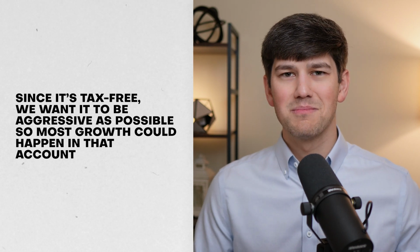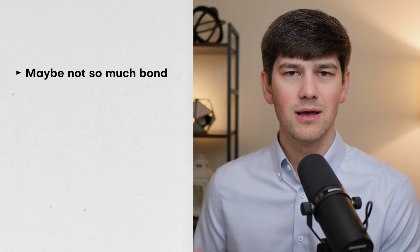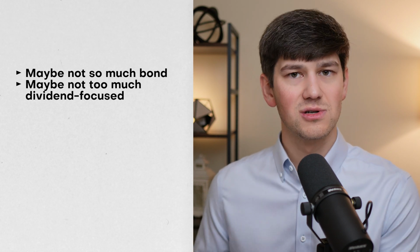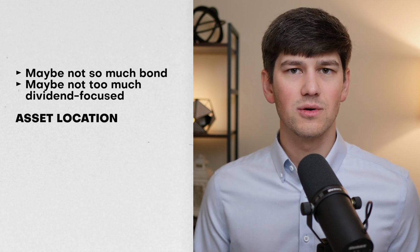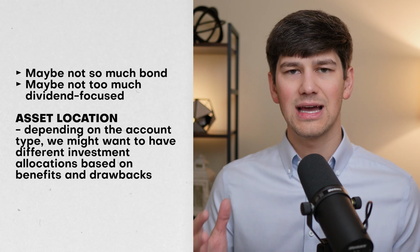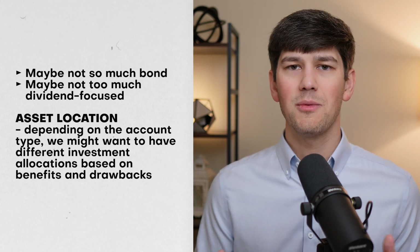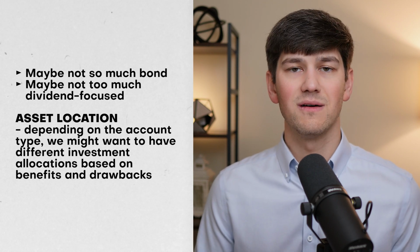So what does that mean? Maybe we don't need to have as many bonds in that account as we do in a traditional IRA. Or maybe we need to not have as much dividend focus in that account as we do in maybe a traditional IRA. So what you're starting to see here is what's called asset location. So depending on the account type that we're working with, or the multiple account types, we might want to have different investment allocations based on the benefits or drawbacks of those accounts.